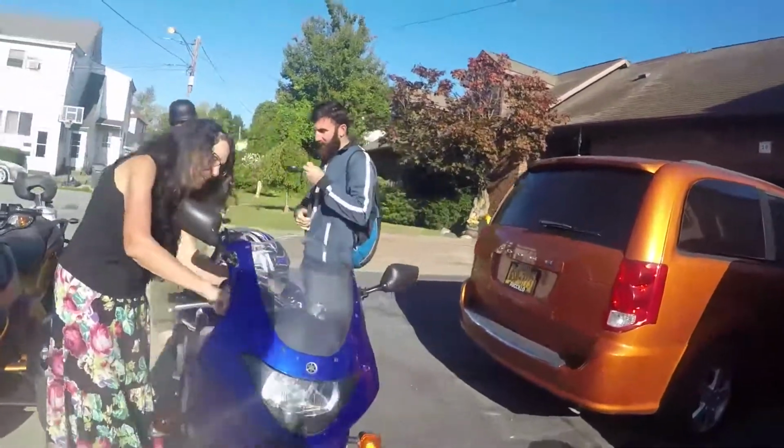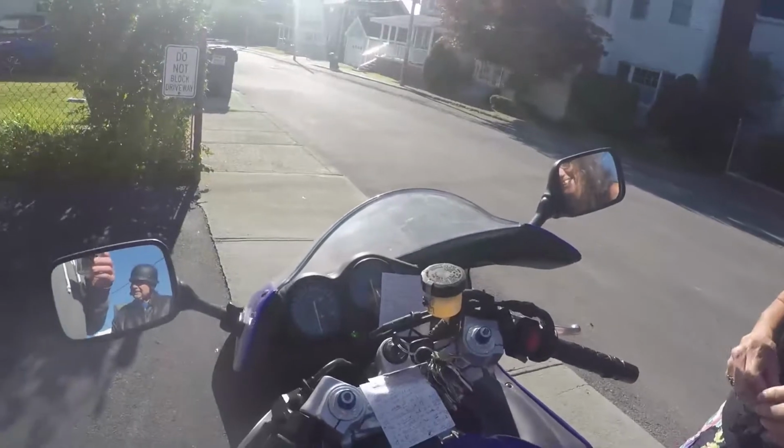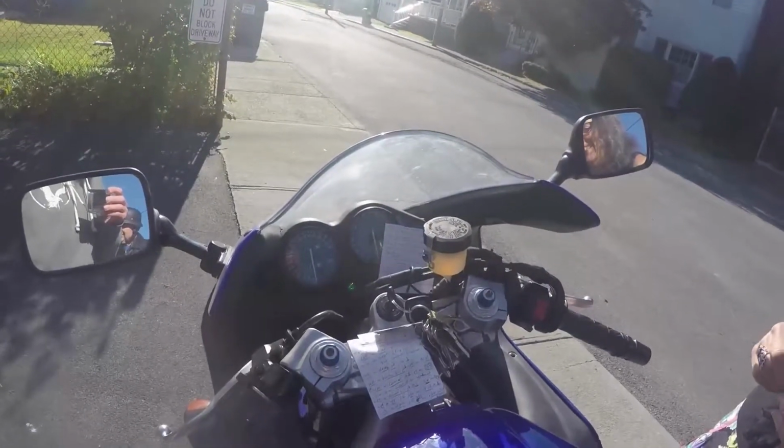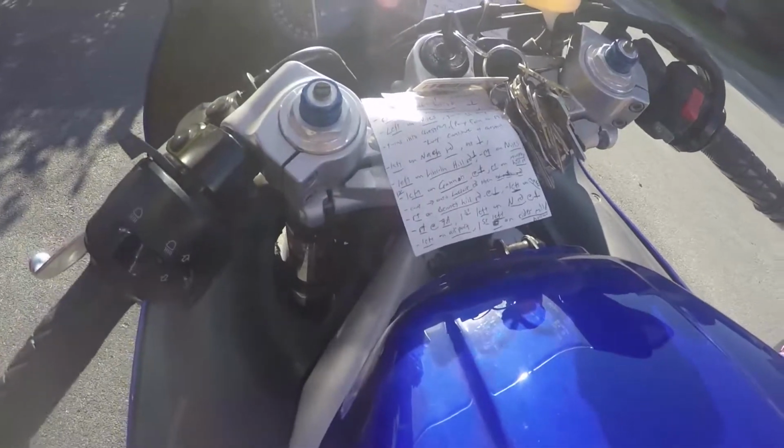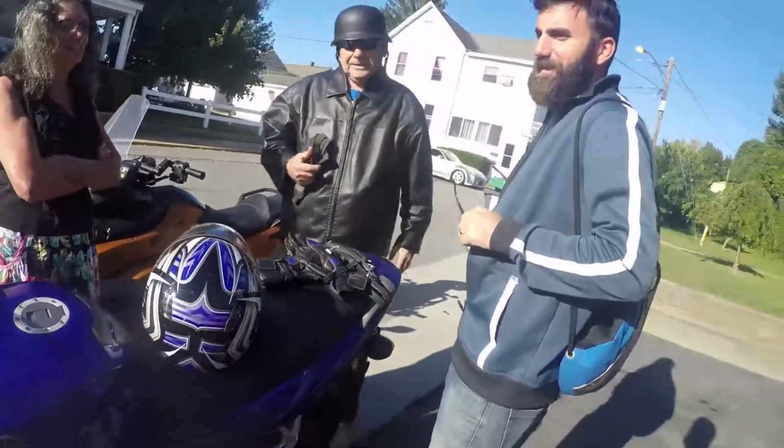Here we are getting ready for our one big ride down to Vermont. Here's our navigational system, our high-tech GPS unit right there on this bike, so that'll be very important. And we're just about ready to go.